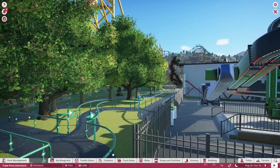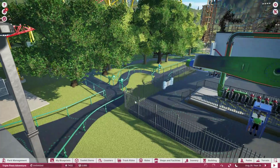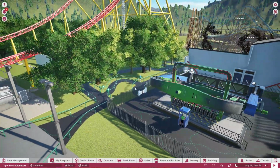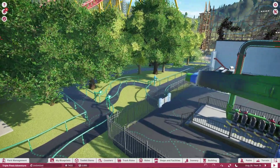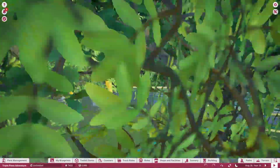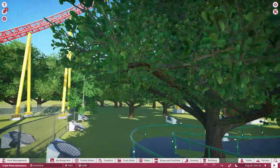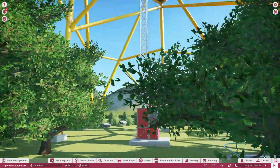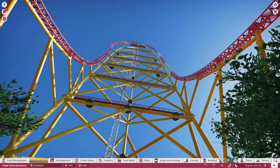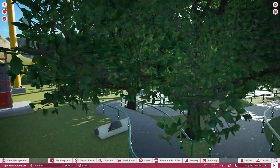We weaved them in between these trees. That way you get some shade from the summer sun, and you get a little behind the scene look. I don't know if you guys can tell, but I'm trying not to yawn. You get a behind the scene look and a unique perspective of Top Thrill Dragster while you wait.